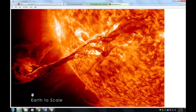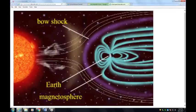And this is a graphic illustration of the size of these storms. This is the Earth to scale. Okay, the storms themselves are much larger than the Earth. So a huge number of particles travel from the sun to the Earth. However, we are protected from these solar particles by our magnetosphere. Okay, this is practically a force field, literally, that shields us from the oncoming dangerous particles.